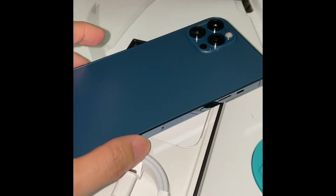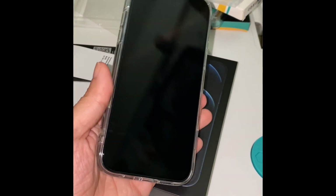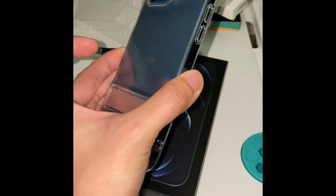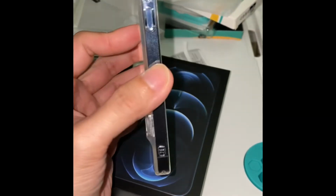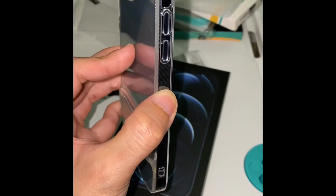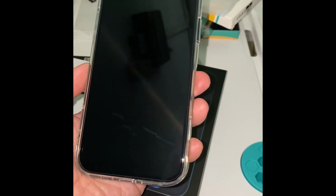So I'm going to apply a screen protector to my phone soon. This is my brand new iPhone 12 Pro Max from Apple, Pacific Blue color. After I apply the screen protector, case and tempered glass screen protector. Shiny blue, right?